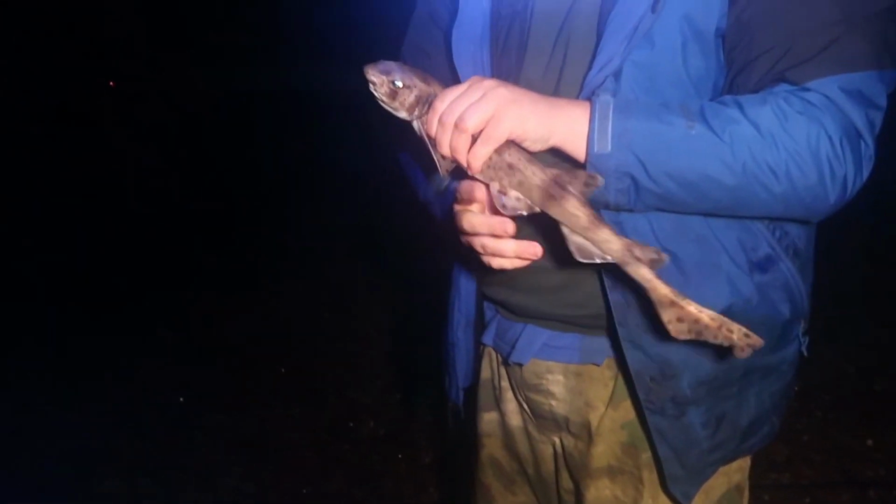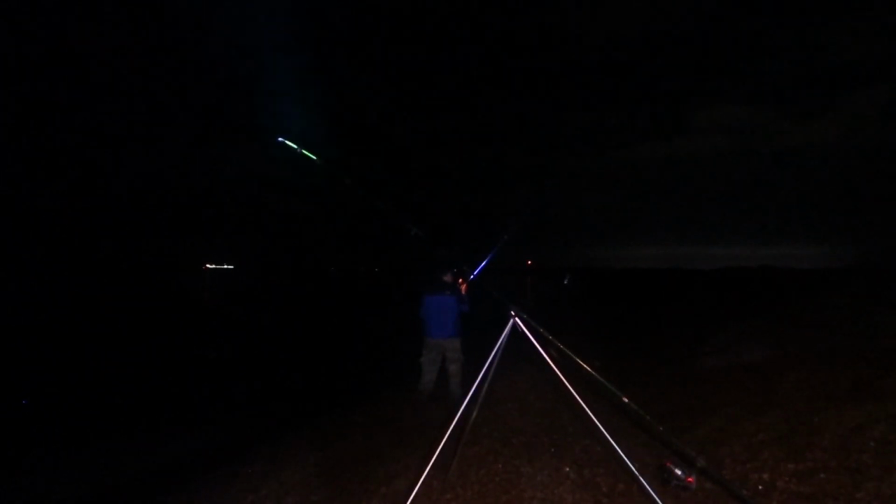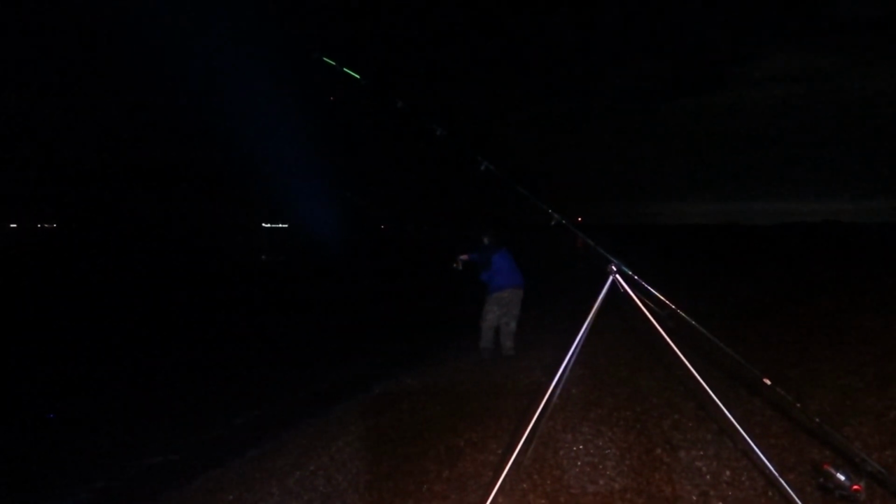Not like mine, I've had to get forceps out every time I've had to get one. Probably baby still, but that's right. Yeah, it's a nice size. Well, that's not bad. We're getting a few fish now. So that's 3 dogs and a couple of whiting we've got between us. That was Jamie's first dogfish. He was well chuffed with that.